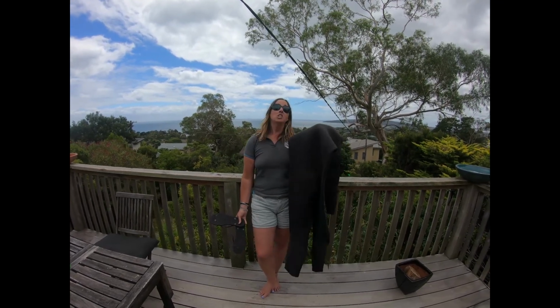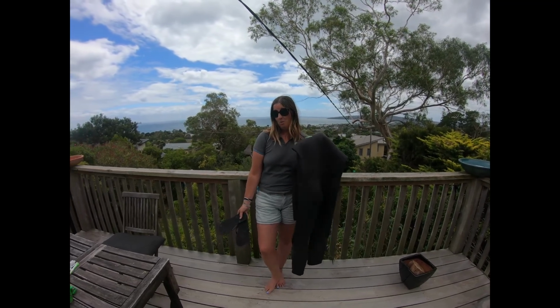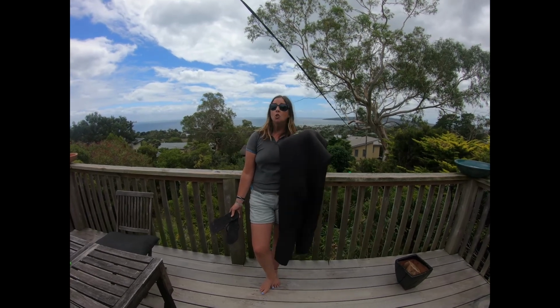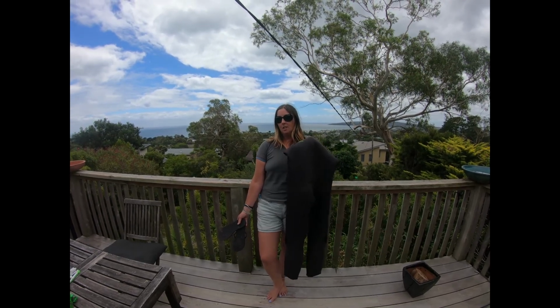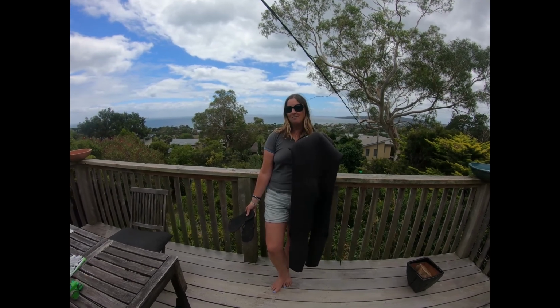These can actually go back to Rip Curl. So I happen to live near a Rip Curl drop-off, so I'm happy to take those through the workshops. You can also take them to Torquay. Might be a great excuse to go for a drive down the Great Ocean Road one day. Take all your old wetsuits and donate them back to Rip Curl. But if not, bring them to the workshops and I'll take them for you.